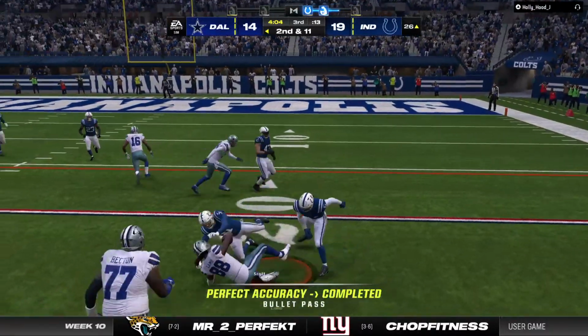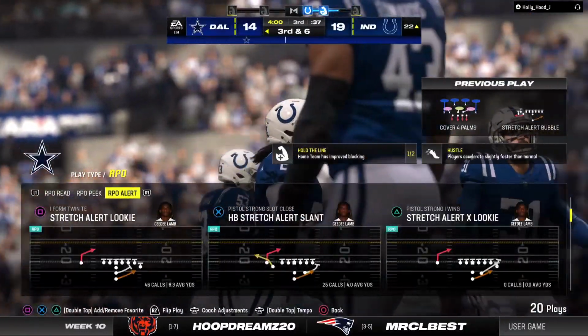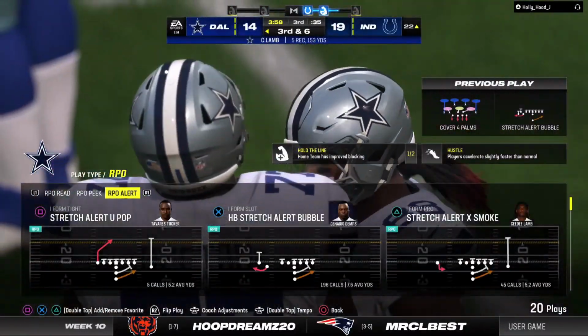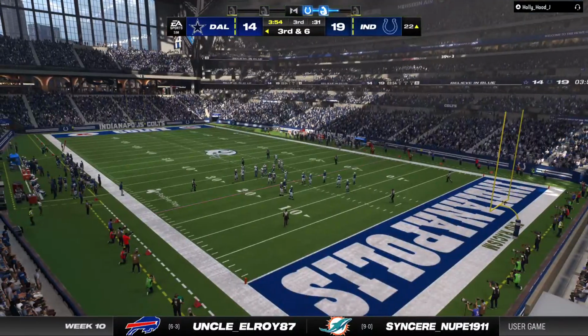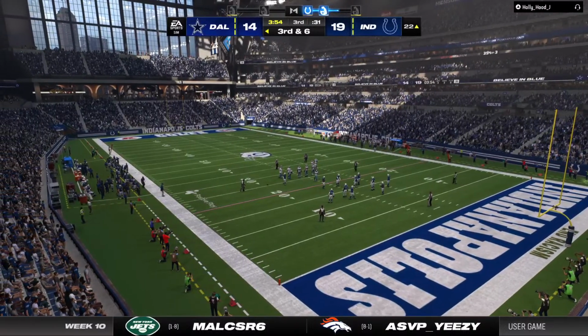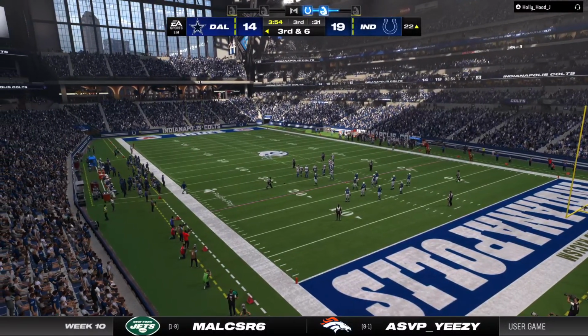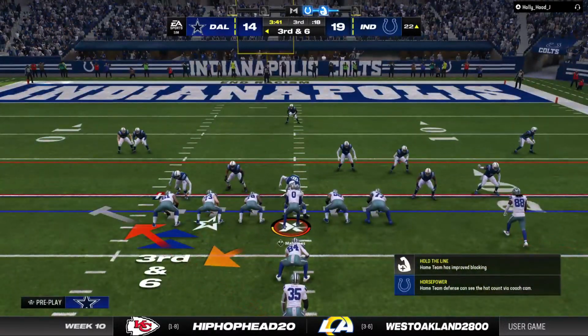Quickly to the outside. That's caught by Lamb. Give him a gain of 5 on the completion. And now 3rd down and 6 to go. They like going to him in the slot. He catches another one. I think this comes under the heading of until they stop him, why not go back to him? He has something going really well. Great working relationship with the guy throwing the ball, and they keep making the connection.